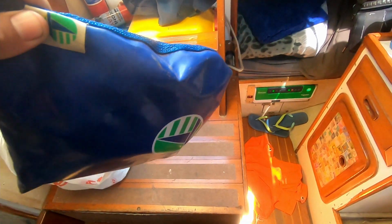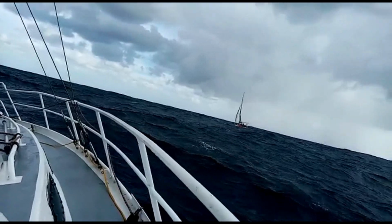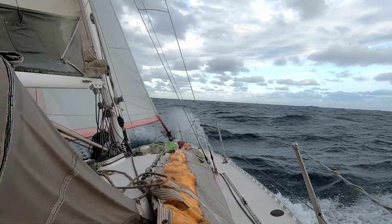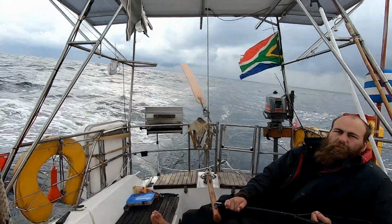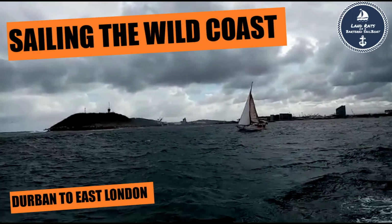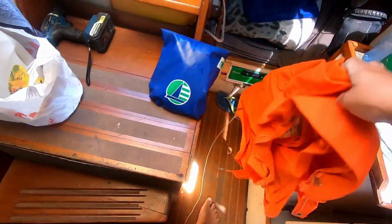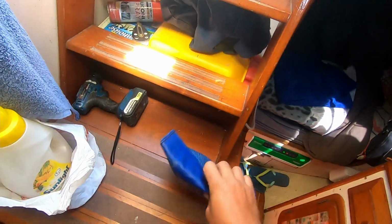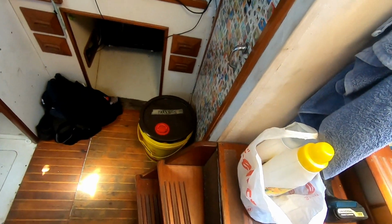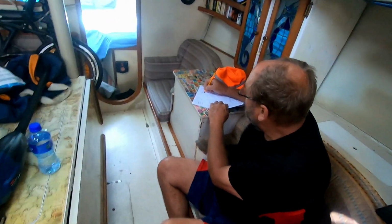We were starting with some of the repairs for our trip to East London. As you saw, a couple of things broke loose and went a little bit badly. The sail tore as well, so I've got the sail patch kit here. Let me quickly go show you what it looks like. The old top is making a list there for our next trip, which is to PE.